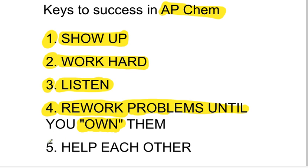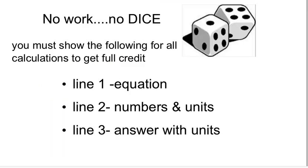Last thing is help each other. What do I mean by that? Share homework, copy like bandits? No, that's not what I mean. But help each other out. Some people are going to have good days. Some people are going to have bad days. Think of yourselves as a little AP Chem family. Help your fellow classmates out. Help people in other class periods. Ultimately, it'll make the course better.